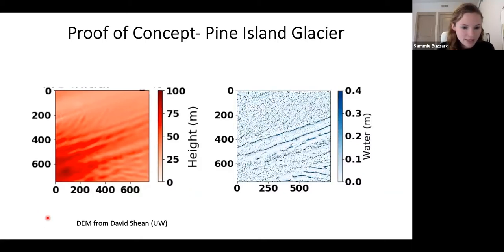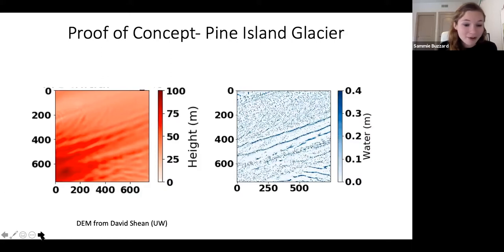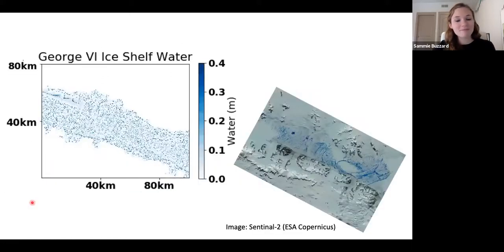Another quick case study that I did earlier this year, I've kind of lost track of time of what year we're in, who hasn't this year, but I'm pretty sure it was actually in 2020 that there was a huge melt event on George VI ice shelf. It was January of this year, so it was noticed first of all in Sentinel imagery, this huge melt event that was happening on George VI.